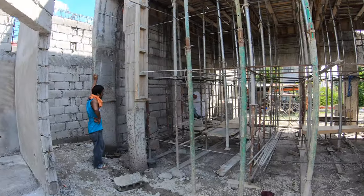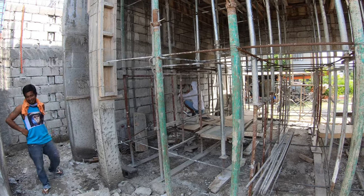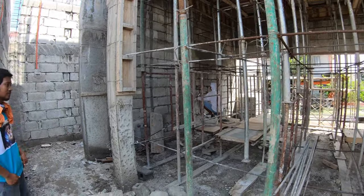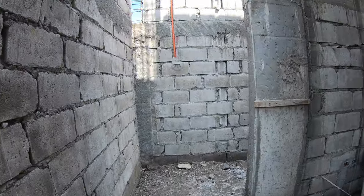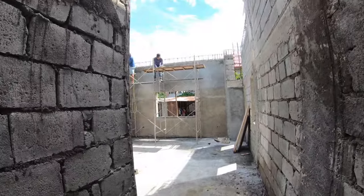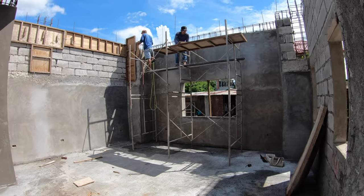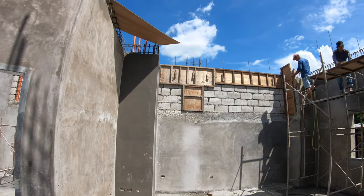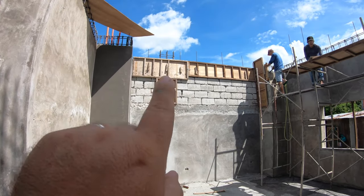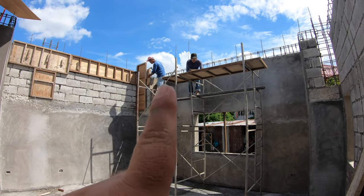Go take a look inside the house. Mr. Tuck is still roughing in the electric for the living room. Let's go see what they're doing back here in the master. Plaster. We're working on the forms for the roof beams and the columns. Column over here. So they're starting to turn the corner, come around the west wall.